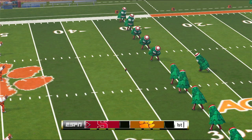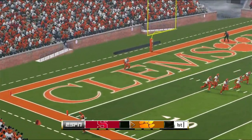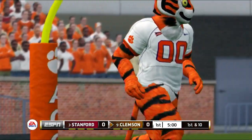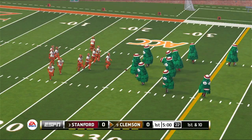The pregame festivities are over, and we're just about set to get this game underway. Sends it sailing downfield, and it goes into the end zone, down for a touchback. So here comes the offense taking the field for the first time today.